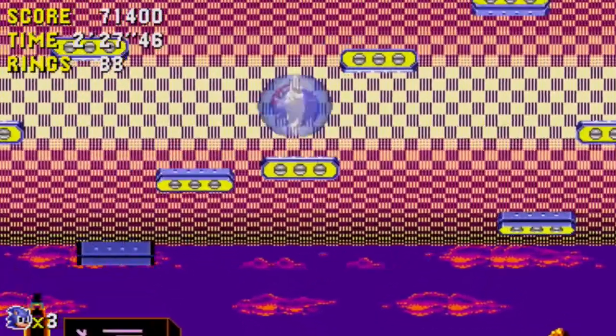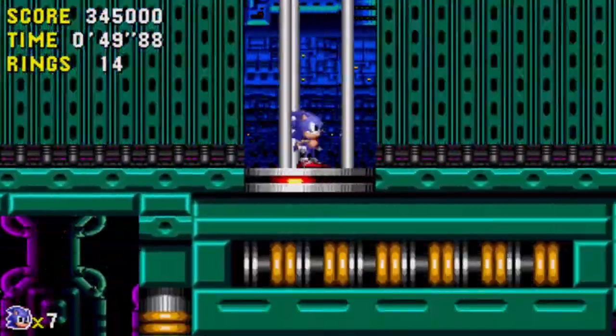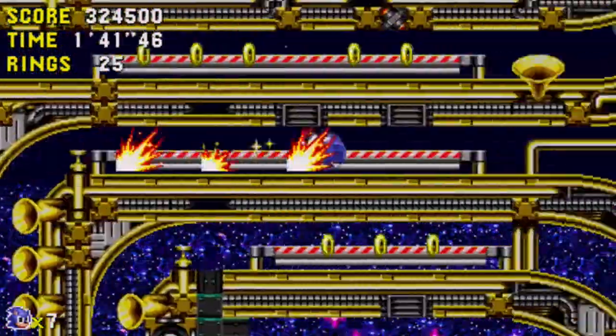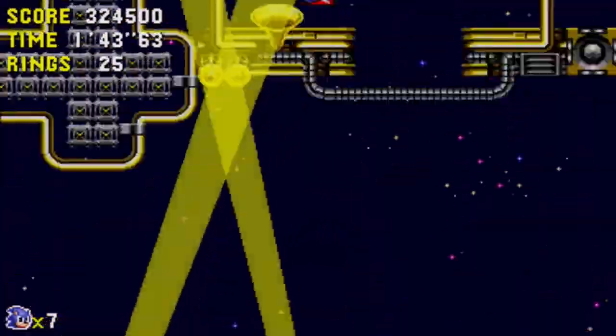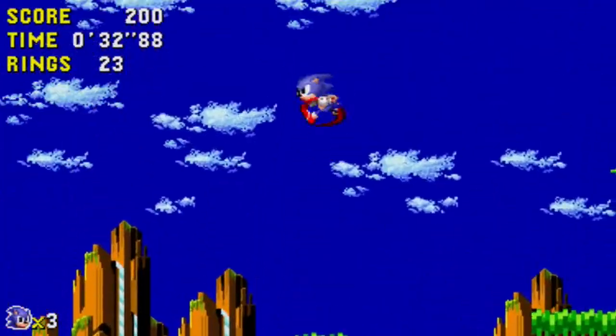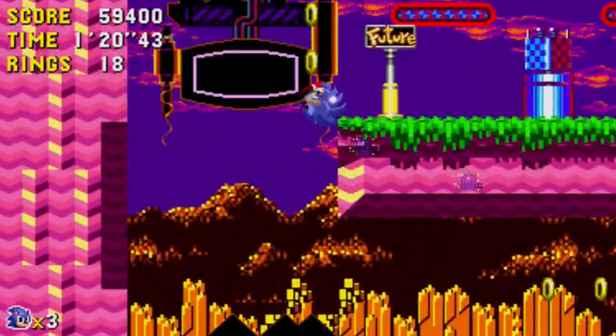Sonic CD adds dimension to Sonic the Hedgehog. It adds layers to what he is and what he's about. He's no longer just a fast hedgehog. He's a regular hedgehog too, who also likes to explore. There's just so much to see and hear around you, after all. I mean, just look at all these levels.